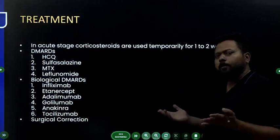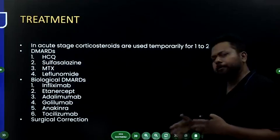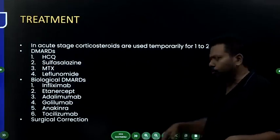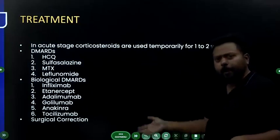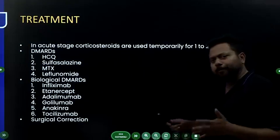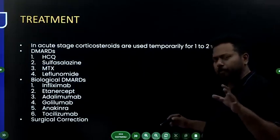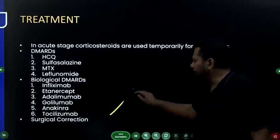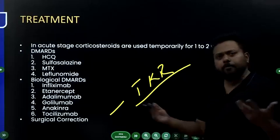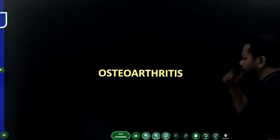But, for example, if the knee joint is totally damaged, the articular surface, everything is gone, the final thing will come to us, the orthopedic surgeon. So far, it's only for physicians. Once the joint is damaged, for correction, you just assess whether the disease is active or not. If the disease is not active, you can go ahead with total knee replacement. Okay, surgical correction, joint replacement, total knee replacement. That to some extent completes rheumatoid arthritis.